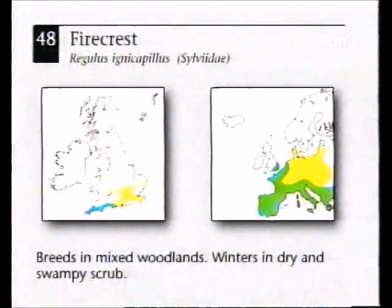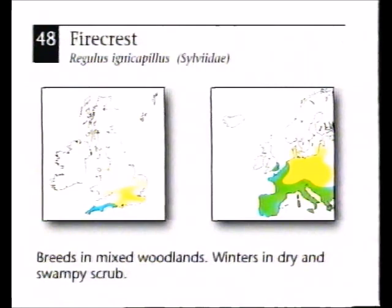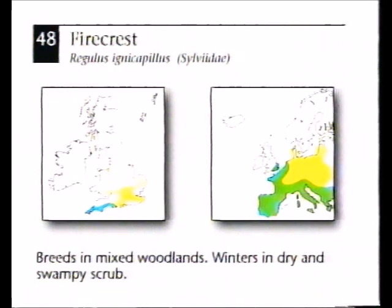Firecrests occur regularly as passage migrants, especially on the east and south coasts of England in autumn. They were first found breeding in Britain in 1962 and have since spread to many counties, mostly in southern England. In some years over 100 singing males have been found, in a variety of habitats but mostly in coniferous plantations. Remarkably, up to 46 males have been counted in one wood, at Wendover, Buckinghamshire.